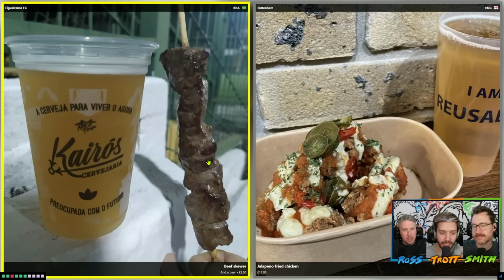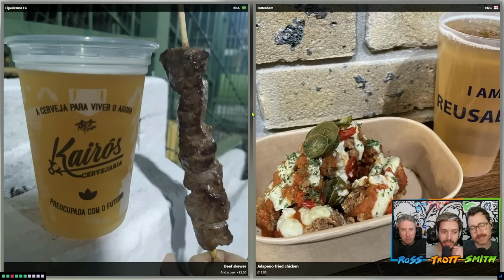You don't get the beer. Look at the beef skewer. Come on, that is very standard. I'd pay to throw away both. I'm taking the left. Okay, well, I kind of would vote for the right one, but it's 2v1, go for the 2v1. It's left. £3, Ross. It is £3.